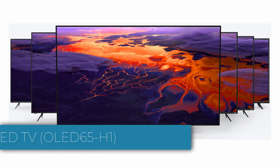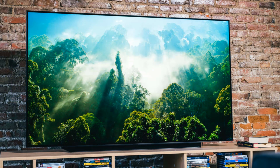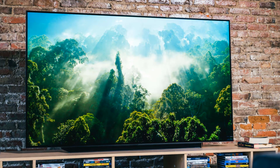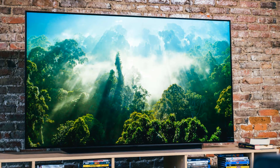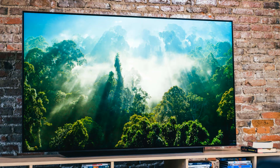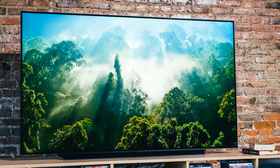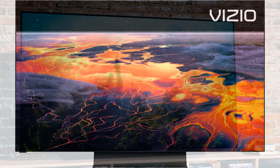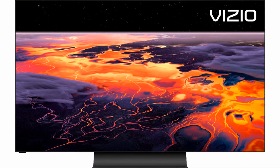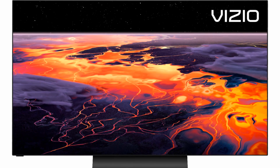And next, number 4. Vizio OLED TV. The 65-inch Vizio OLED TV is the most affordable OLED on the market, and the first to offer a less premium alternative to offerings from LG and Sony to shoppers in the United States. Selling for hundreds of dollars less than the competition, the Vizio OLED packs plenty of smart features alongside the 4K OLED display, and delivers the sort of premium picture quality that normally costs much more.